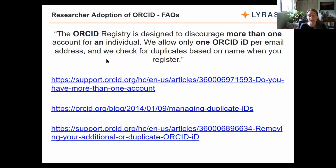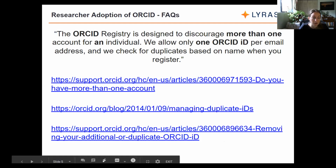So any opportunities that you do have where you're interacting with researchers about ORCID, just make sure they know that. But of course, we're going to have lots of instances where somebody is just registering for ORCID on their own, and we are going to continue to run into people having more than one. But I think it really just does come down to that education component and making sure that message gets across to people. So yeah, encouraging using multiple emails and educating folks.